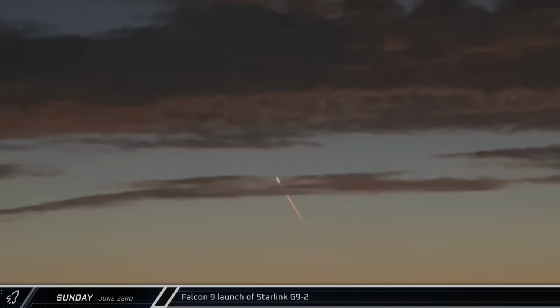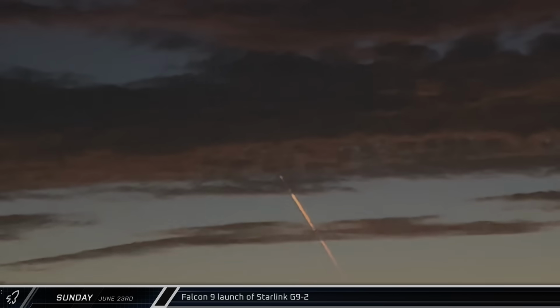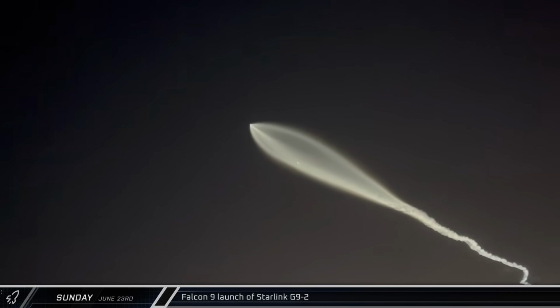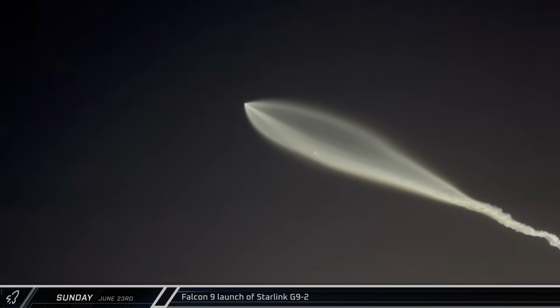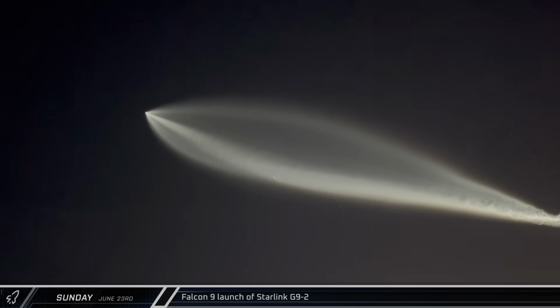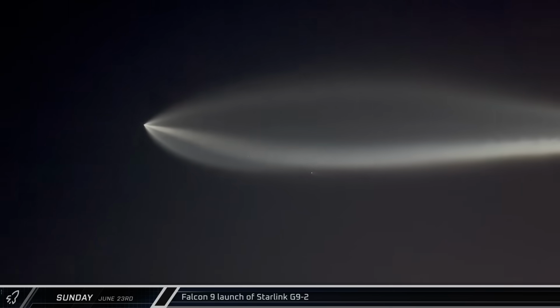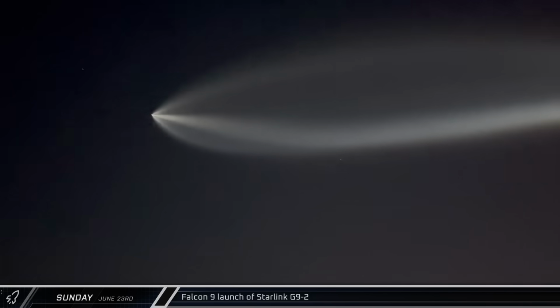A Falcon 9 made its second flight of the day, this time from Vandenberg Space Force Base in California, in a spectacular twilight launch of Starlink Group 9-2. This launch carried 20 V2 mini satellites, including 13 with direct-to-cell connectivity, into a polar orbit on Booster 1075.